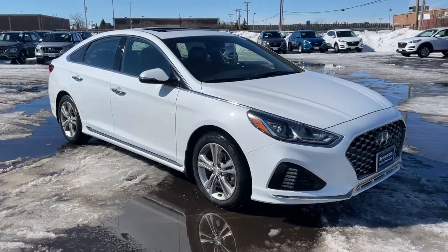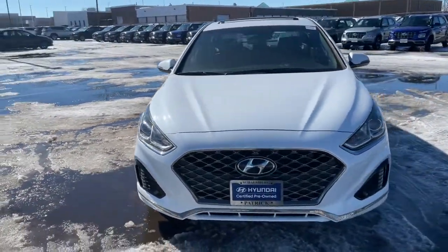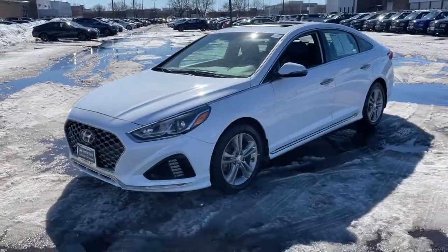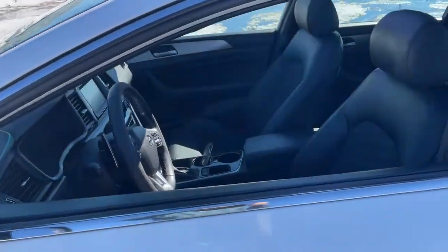You will be amazed by this 2018 Hyundai Sonata. With less than 35,000 miles on it, get the best of quality, comfort, and convenience in this family-friendly Sonata. This stylish midsize four-door sedan offers the advanced safety features, smooth performance, and passenger amenities you need to make every drive pure pleasure.